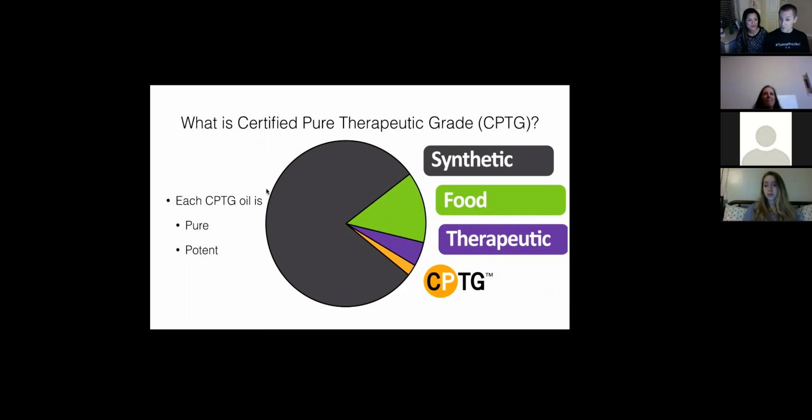Then you have your therapeutic grade essential oils. These are the type of essential oils that you can buy at Walmart or any health food shop. These are usually used for aromatherapy, and they usually say on the bottle, do not ingest, those sorts of things. There's no regulation in the essential oil industry, and so a lot of these essential oils may have some benefits, but they're not as safe and pure as certified pure therapeutic grade.